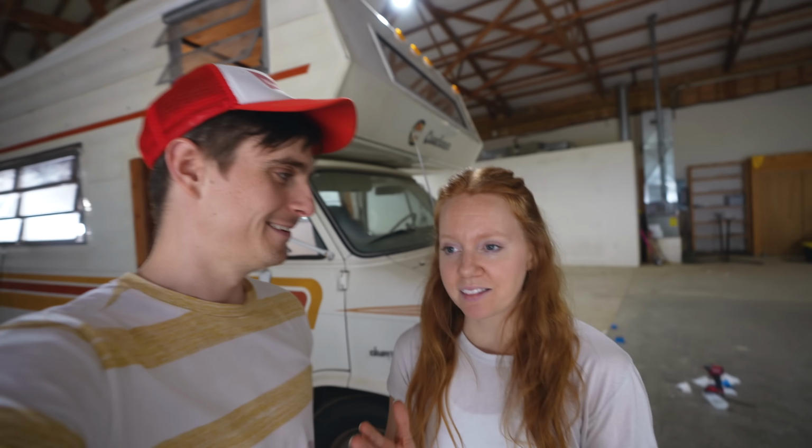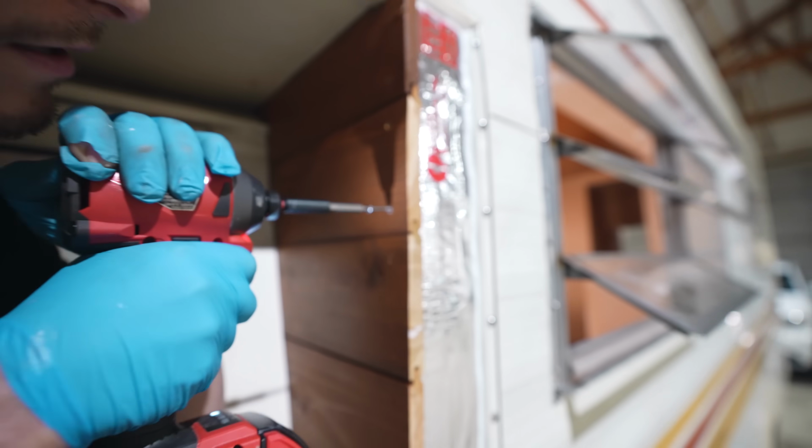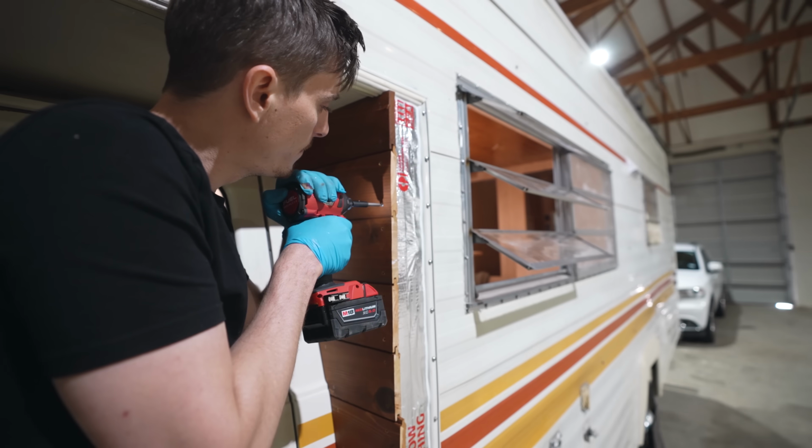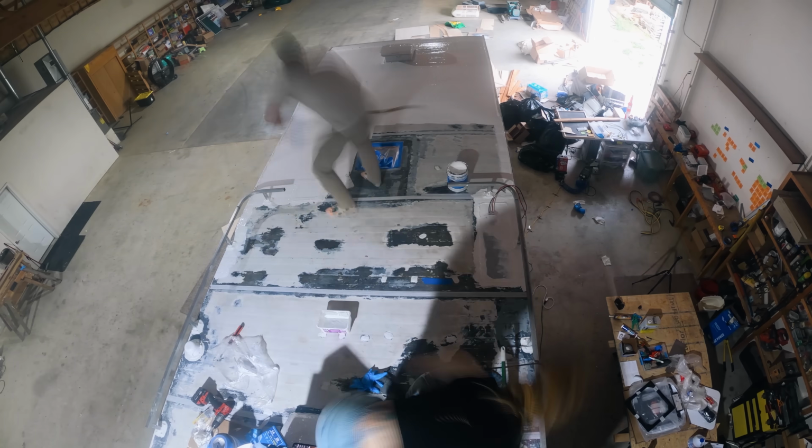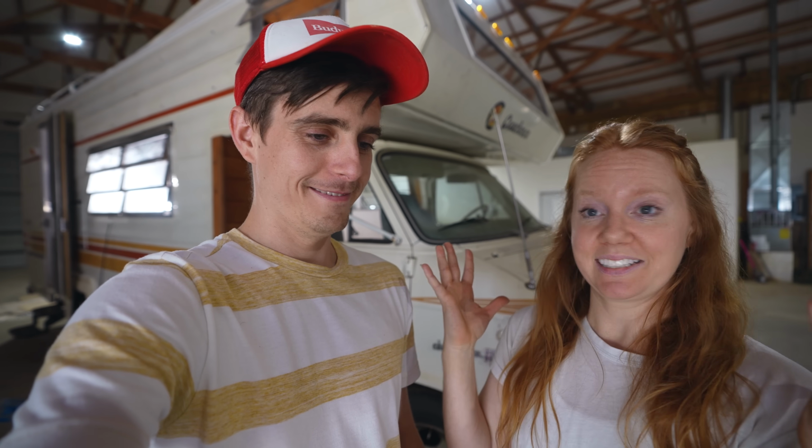But the very good news is, because we thought we were going to have this gal out on the road, we have been busting our booties trying to get everything done and tightened up so that we could drive it and be out in the elements. So at least the outside is officially 100%-ish sealed. It's all sealed up.